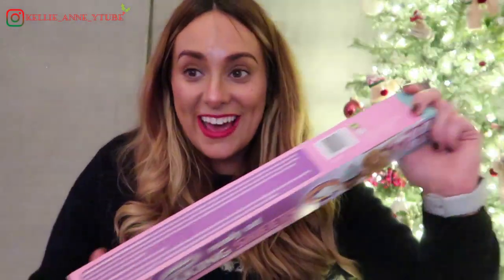So yeah, grab that. Right, you might think I'm quite late to the trend, and I actually am by quite a few years, but I picked up my very first Scrub Daddy.